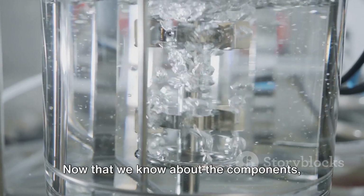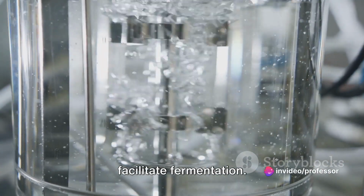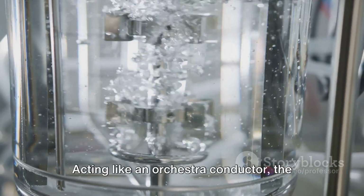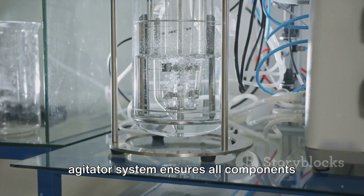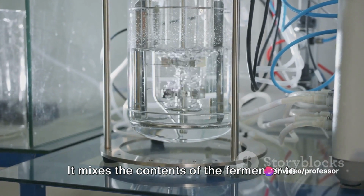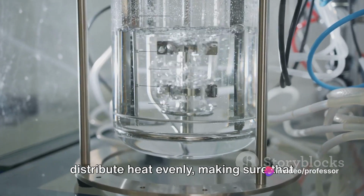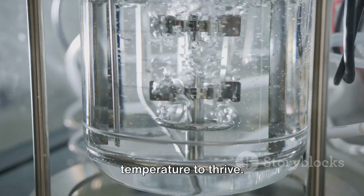Now that we know about the components, let's understand how they work together to facilitate fermentation. At the heart of the fermenter is the agitator system. Acting like an orchestra conductor, the agitator system ensures all components blend harmoniously. It mixes the contents of the fermenter to maintain uniformity. This constant churning also helps distribute heat evenly, making sure that every microorganism gets the same cozy temperature to thrive.